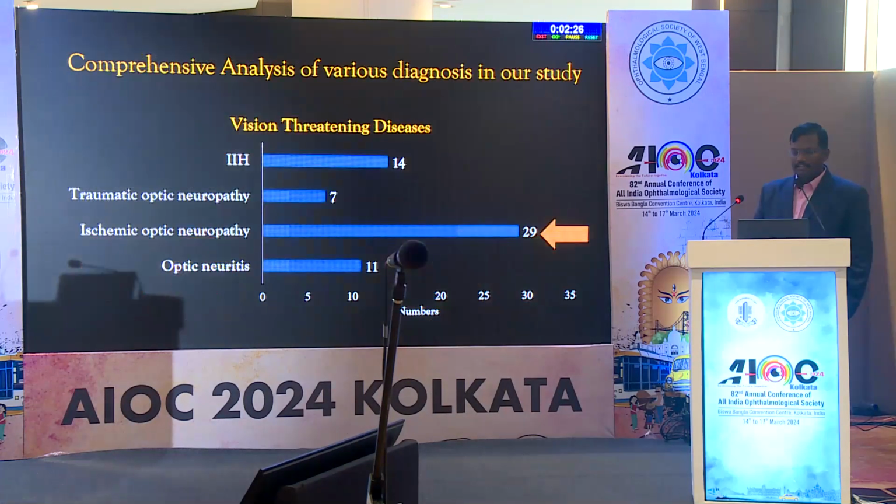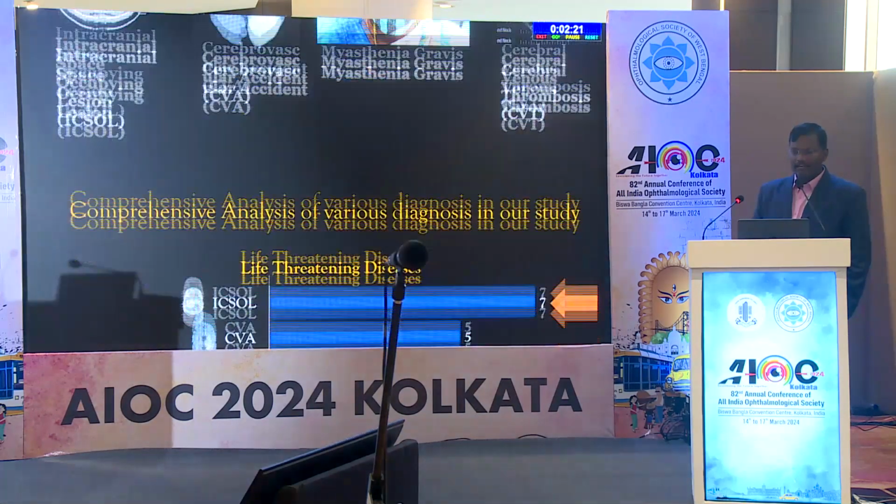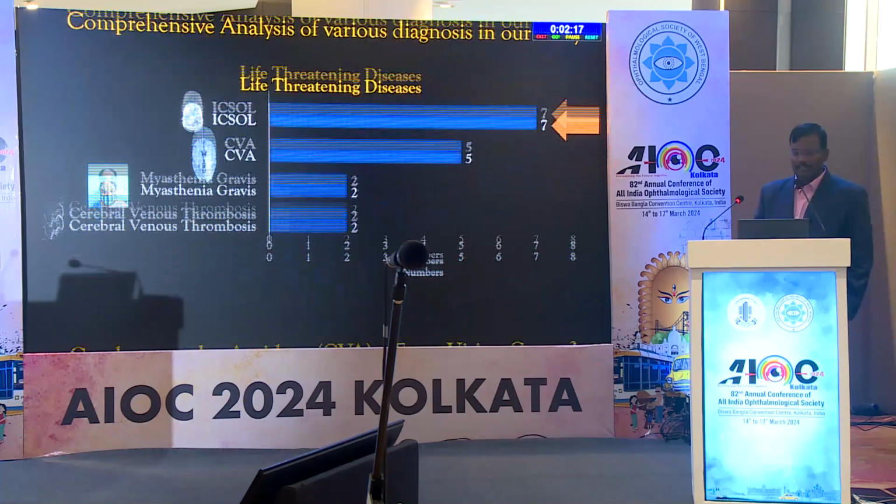Among the vision-threatening diseases, ischemic optic neuropathy was found in large numbers, and among the life-threatening diseases, intracranial space-occupying lesions were found in large numbers, about 7 patients.